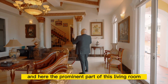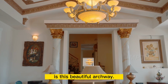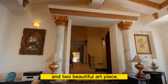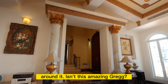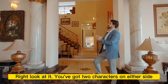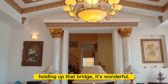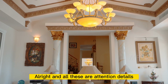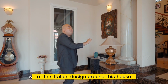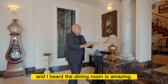And here, the prominent part of this living room is this beautiful archway with two beautiful columns and two beautiful art pieces around it. Isn't this amazing, Greg? It's fantastic. It's like a little mini Colosseum in its own way. Look at it. You've got two characters on either side holding up that bridge. It's wonderful. All these are attention to detail, and we get to see a lot of this beautiful Italian design around this house. And I heard the dining room is amazing.